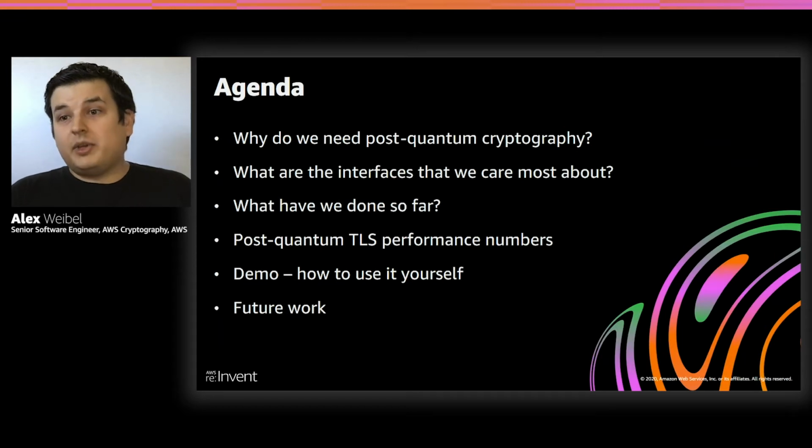So in this talk, I'm going to be covering the following agenda items. To give you a quick summary, I'm going to be giving some background on what post-quantum cryptography is and why AWS thinks it's important. I'm going to be explaining what AWS has done so far in the post-quantum cryptography space. And lastly, I'm going to be showing you a demo of how you can start using post-quantum cryptography today using AWS Key Management Service.